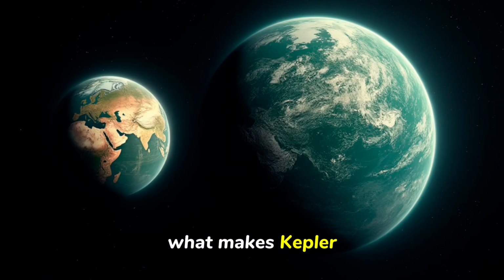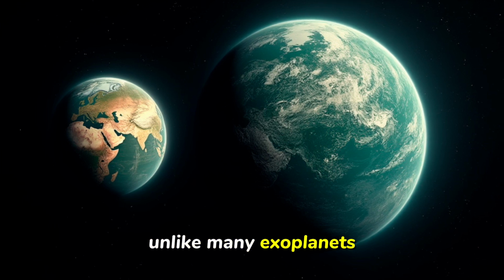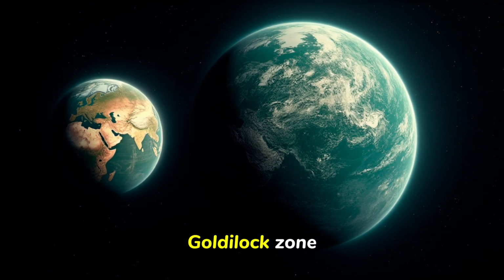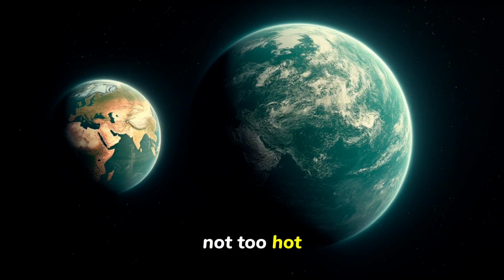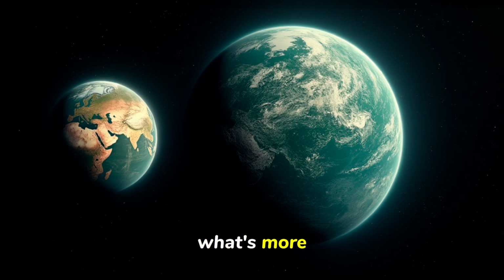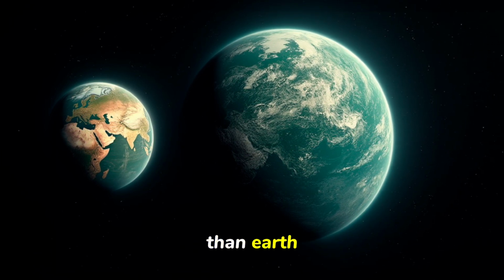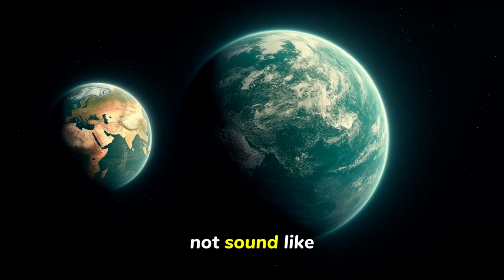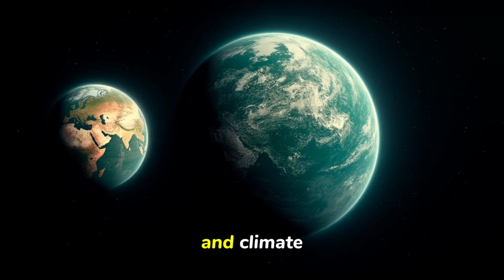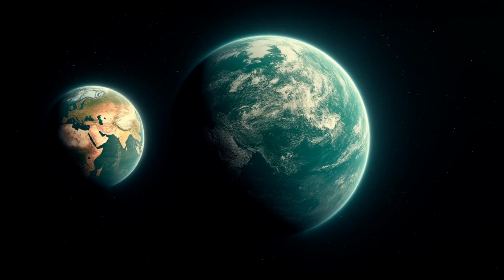What makes Kepler-452b special? Unlike many exoplanets, Kepler-452b lies in the habitable zone, often called the Goldilocks zone. Not too hot, not too cold, where liquid water could potentially exist. What's more, this exoplanet is only about 60% larger in diameter than Earth. While that might not sound like much, it's large enough to create interesting differences in gravity and climate while remaining in a size range that could support Earth-like life.